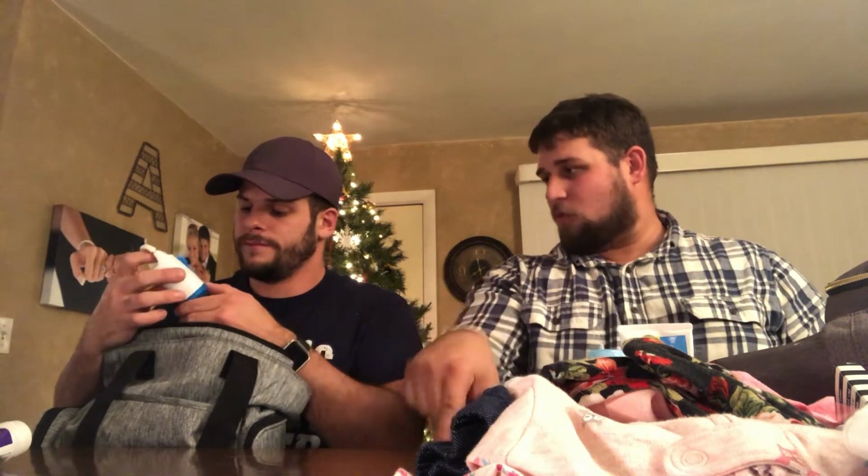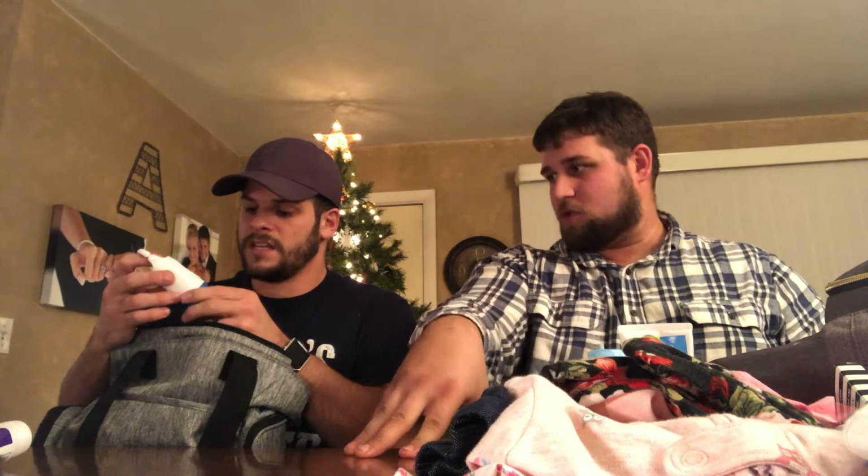Did this come in the bag as well? No, my love, it did not. It came separately. Is that made for diapers, or was it made for just dog poop? It is made for diapers. It's actually Arm & Hammer brand as well.